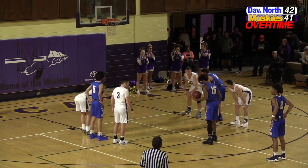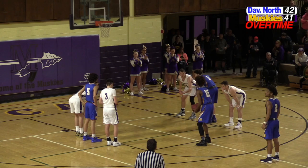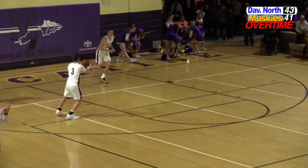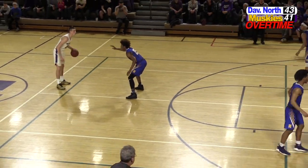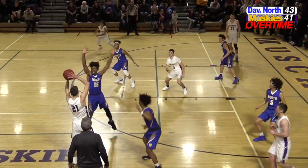And Watson will shoot the second free throw. Second free throw is good. North takes a 2-point lead. Wieskamp will bring the ball up for the Muskies. It's a big, big possession right here. Watson reaches in, deflects the ball away from Wieskamp.